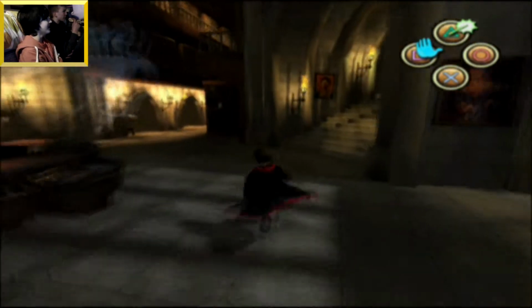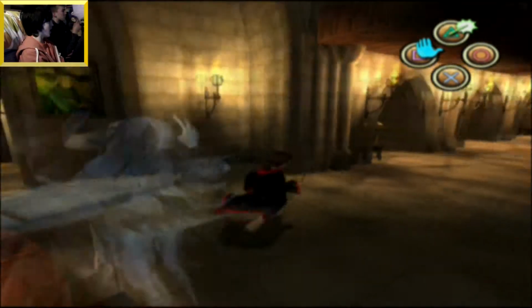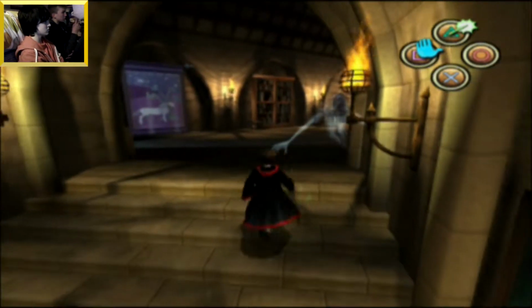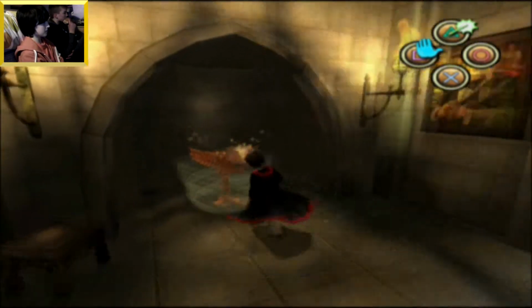Yeah, I can see what you mean. Oh, okay! Really emotional. Okay, books. Books are after me. Nope. What kind of ghosts are these? They have really long arms. Let's go get the book and go.